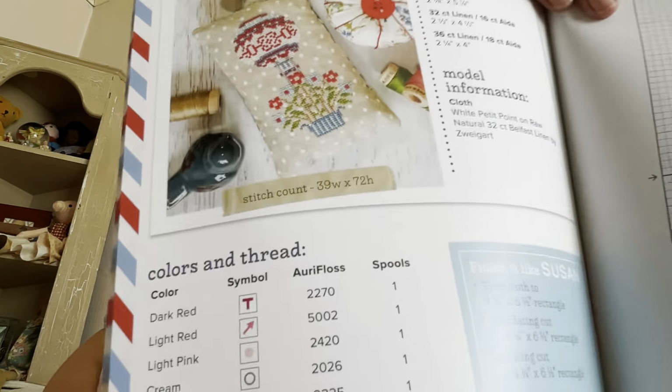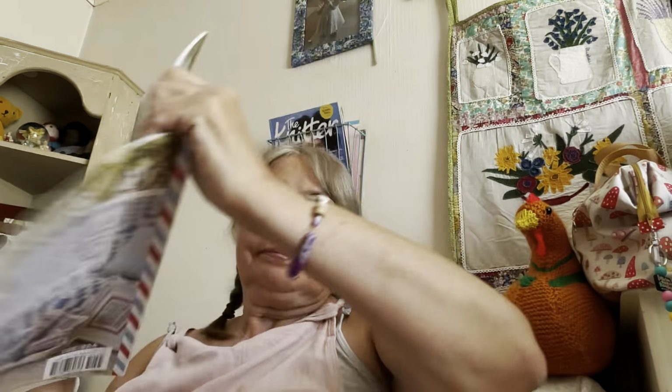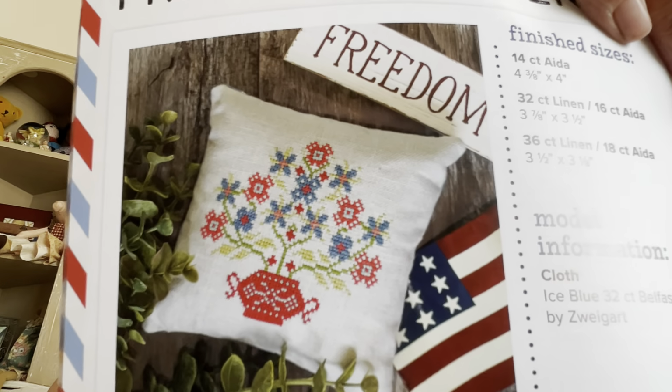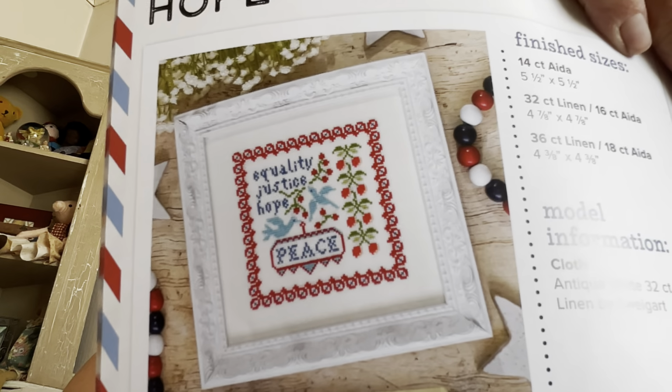Just nice little stitches. Free and brave. Freedom flowers. Hope. Peace.